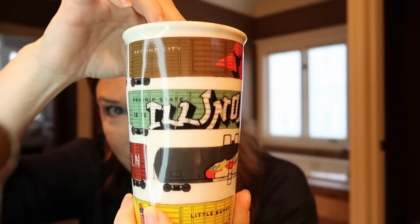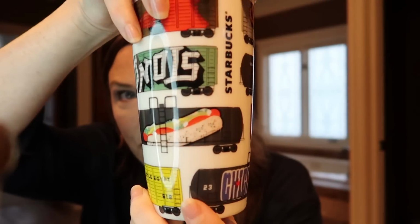Do something with this. I like this. It's my Illinois, Chicago tumbler. All the trains. Starbucks has the best tumblers. They're just always so darn cute.